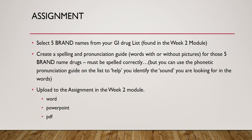Now, I've gone through all this. It's your turn. So your assignment is the drug list. And I'm going to go to that in just a moment. So I've posted the list. You need to print it out. You're going to get the brand names. There's 13 generic drugs, so there's more than 13 brand names. I need you to pick 5. And you're going to create a spelling and pronunciation guide with words. You could do it with or without pictures. It's up to you. For those 5 brand name drugs that you picked.